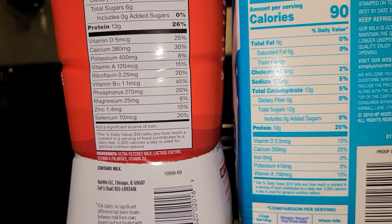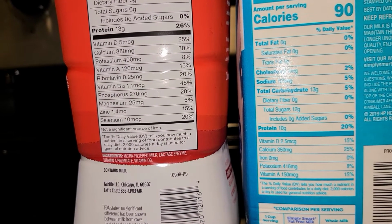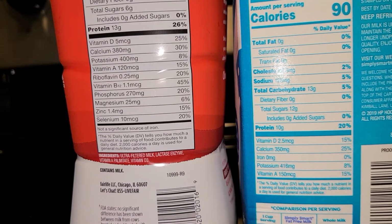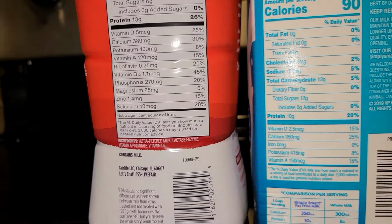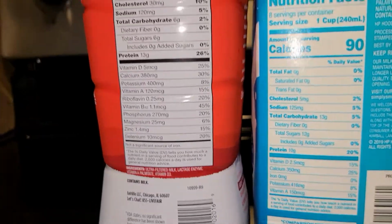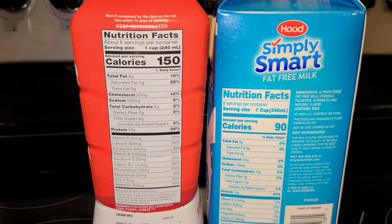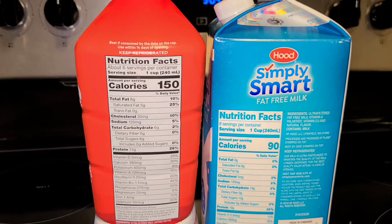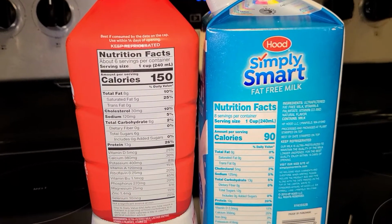But you've got a variety of other ones like riboflavin, vitamin B12, phosphorus, magnesium, zinc, selenium. You've got a lot more. The second thing I look at, so in terms of nutritional facts, this whole milk really beats out the Hood Simply Smart. And the Hood Simply Smart is actually quite expensive.